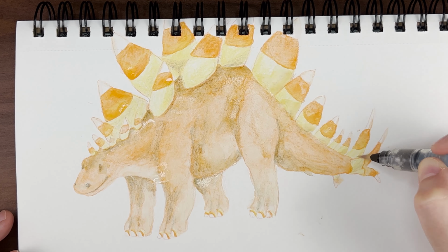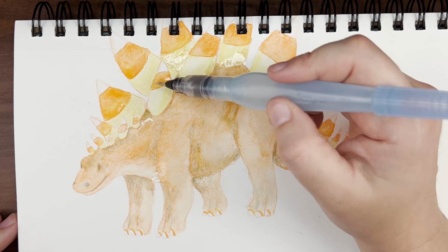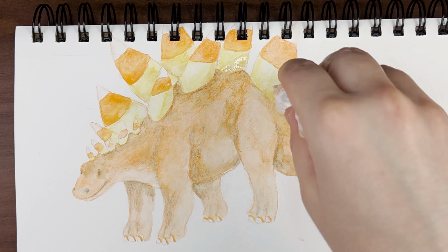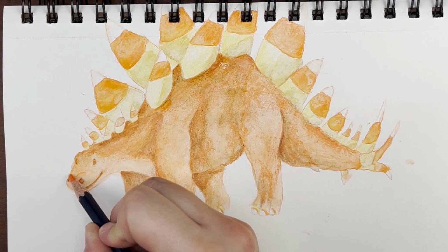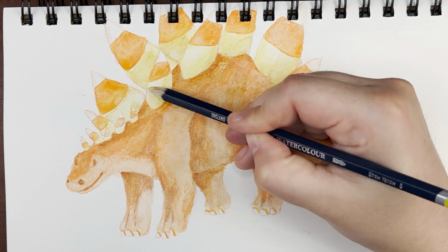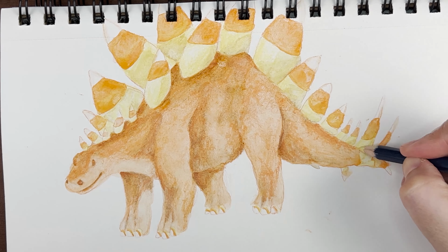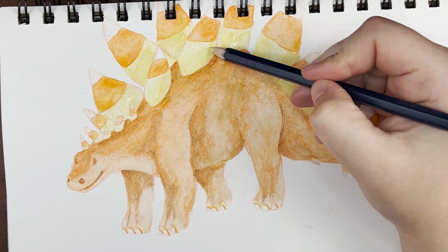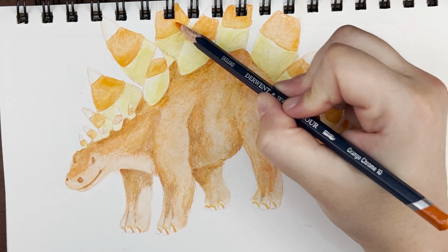Speaking of Stegosauruses being herbivores, they obviously ate a lot of plants, but they also supplemented their diets by intentionally swallowing small rocks. The rocks would have helped them to digest all of the vegetation in their stomach by moving around and helping them break it all down. Eating rocks sounds kind of like a dumb thing to do, but I guess it does make sense.